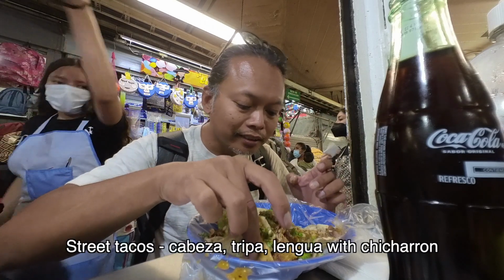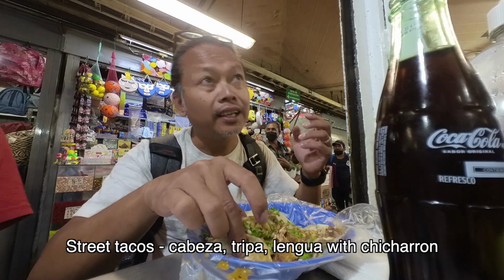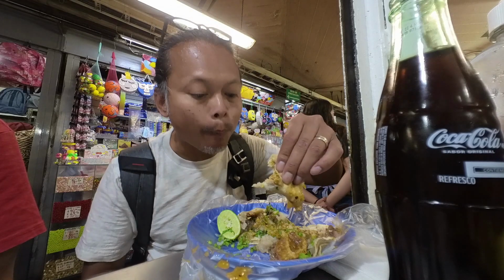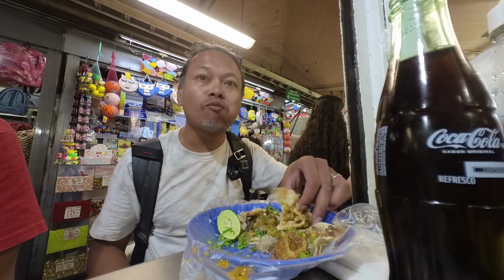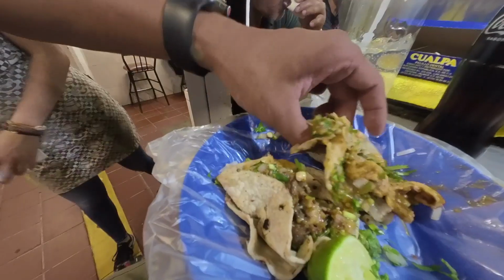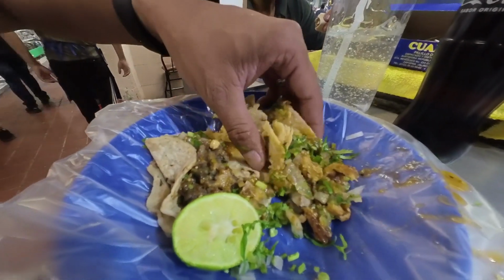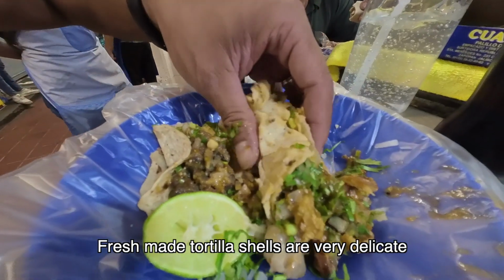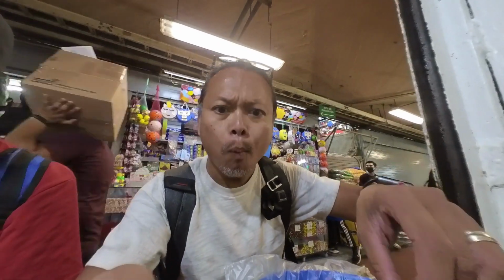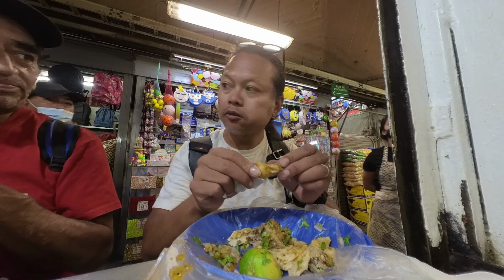I'm not entirely sure what I got, but I think cabeza, which is head, brain, tripa, tripe, and lengua. Good. I like the chicharrón. Oh, it's coming apart. Oh no. Oh, that's soft. These tortillas are really soft. They're good? Yeah, delicious.